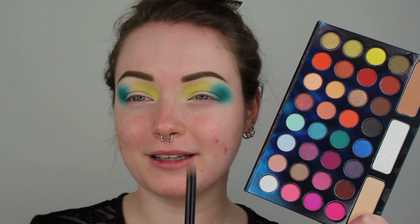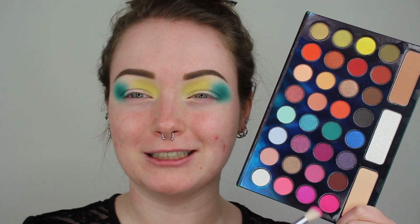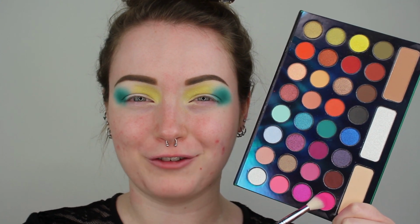And then to help us blend this yellow into the blue, we are going to be going in with another really bright shade in the palette. It is this beautiful hot pink, kind of fuchsia shade.